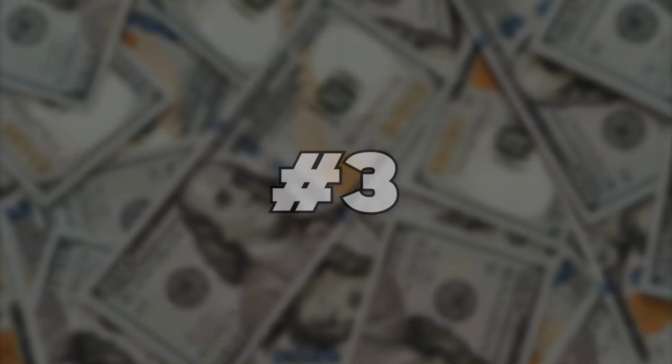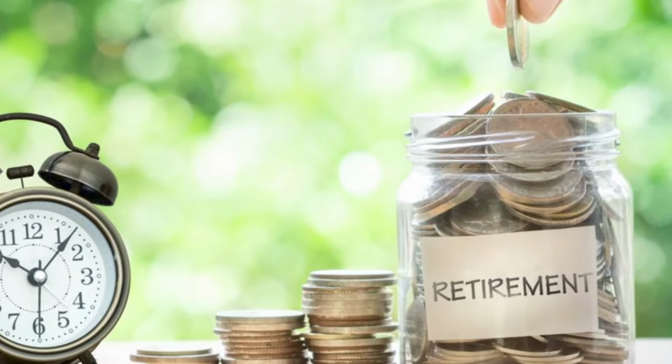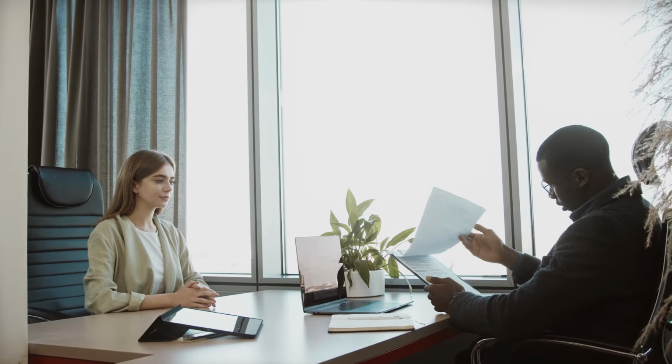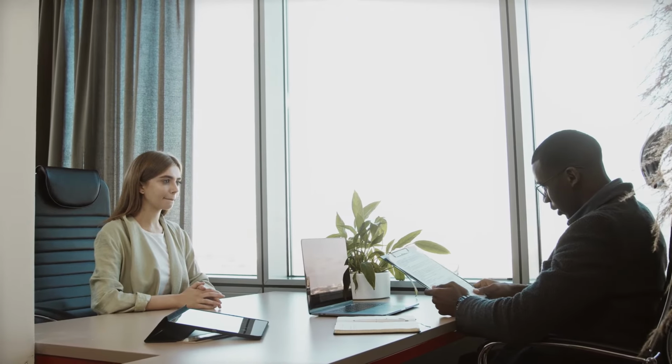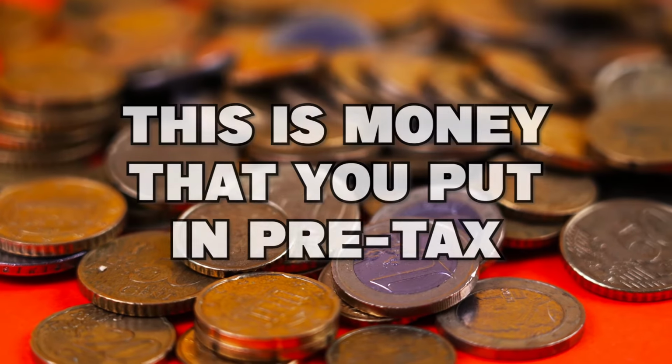Number 3. 401k. This is another retirement account. The beauty of a 401k is that oftentimes it's offered by your employer, and they offer a certain amount that they'll match. What makes it a little bit different too is that this is money that you put in pre-tax. So when you take it out at the end of your retirement, that's when you're taxed on it. A lot of times an employer will offer a 401k match, which means up to a certain percentage they'll match what you're willing to put into your 401k, which is kind of crazy.